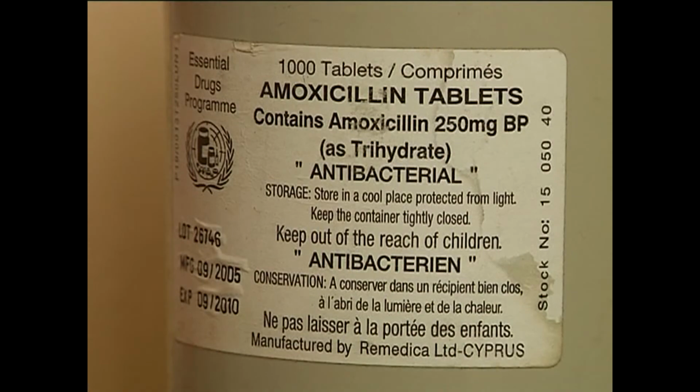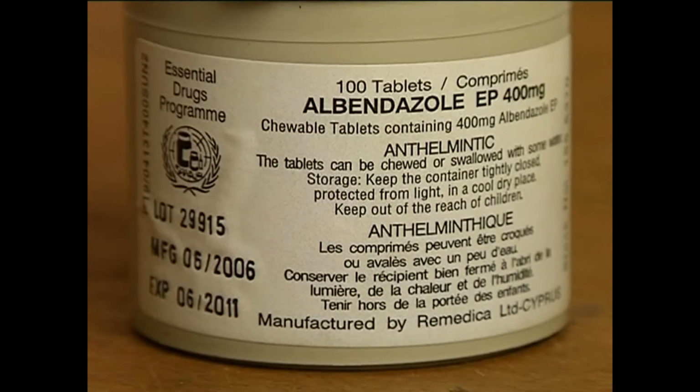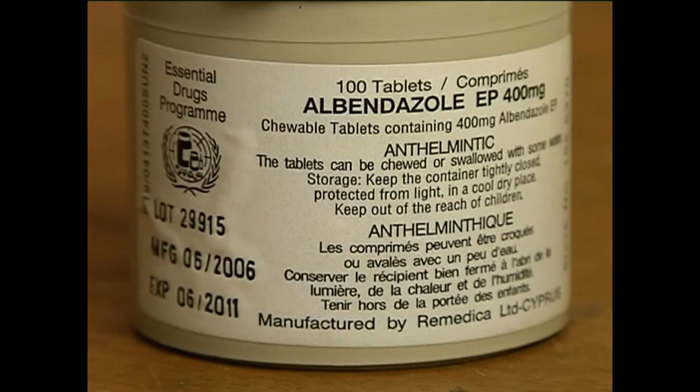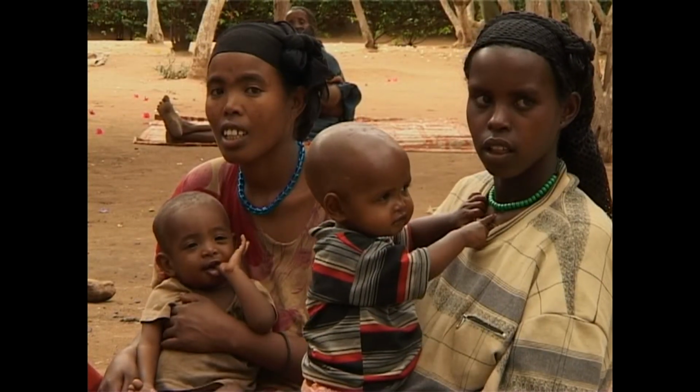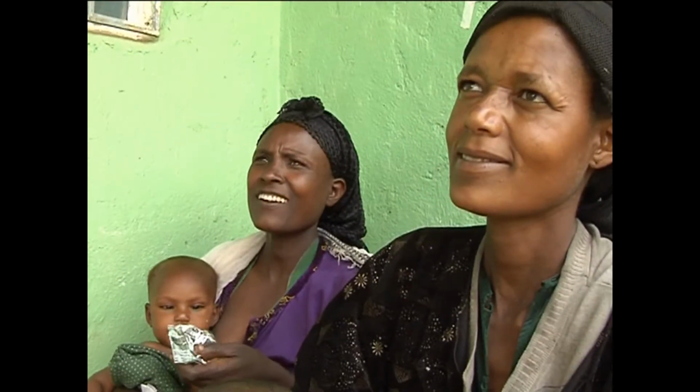Amoxicillin. This is an antibiotic for treating infections. Mebendazole 100 mg or albendazole 400 mg. Mebendazole tablets are given to children for deworming purposes. Treatment against parasites that compete for the child's nutritional intake is critical for successful treatment against malnutrition.